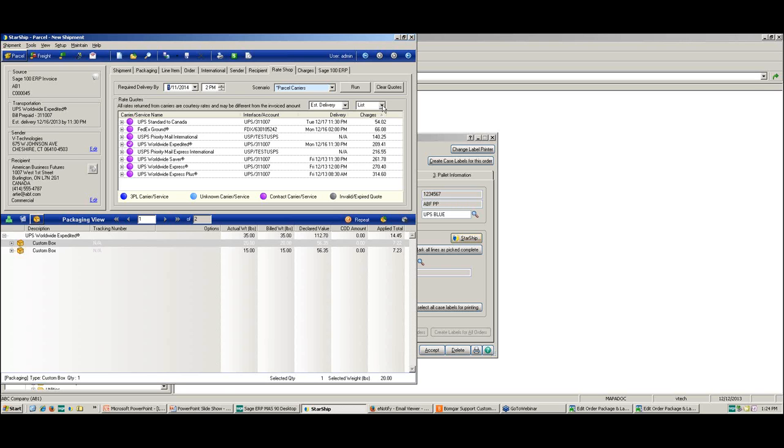When we're rating directly with the carrier sites, then you do have the ability to see either the list rate, which is the published rate by the carrier, or you can actually see your negotiated contract rate with the carrier. If you have maybe some volume-based discounts, you'll see those flowing into StarShip from here. You can also from here sort on the various data aspects, if you wanted to look at the delivery date and time to help you make your decision on which carrier and service to go with.